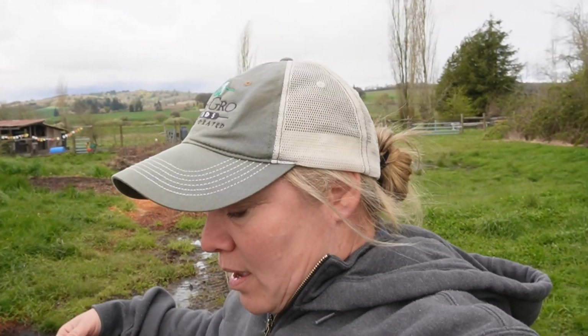Okay, I'm gonna go check in with the girls and see what they've got going on. I think they're still doing some mum starts. Scabiosa's going in today. We're getting that seeded. I think some cosmos and some other more summery crops, which is really cool, even though we've had this really cold weather.